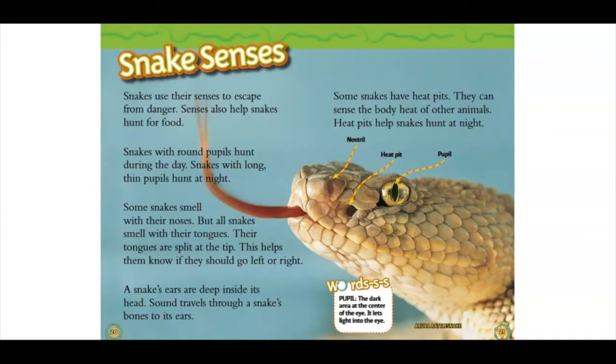Snake senses. Snakes use their senses to escape from danger. Senses also help snakes hunt for food. Snakes with round pupils hunt during the day. Snakes with long, thin pupils hunt during the night.